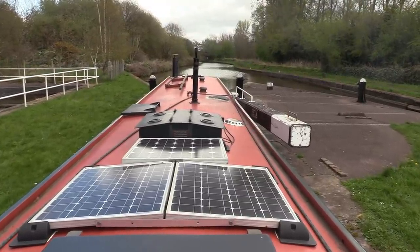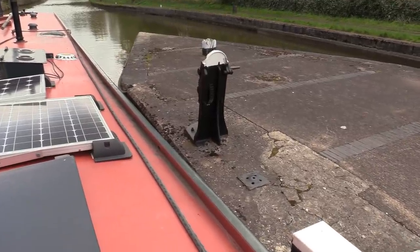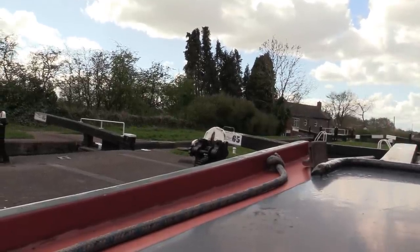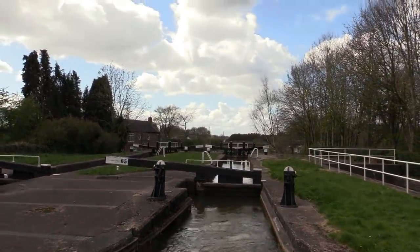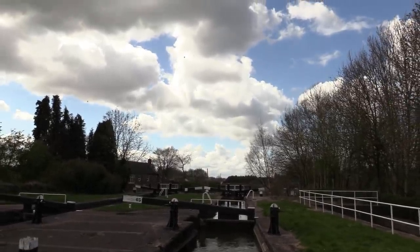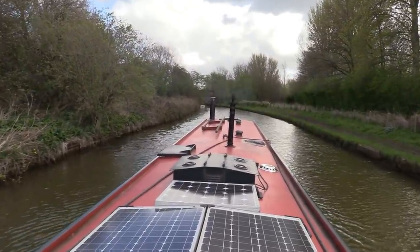Fabulous. Like it. But I must be wary of getting too cocky. We know what happens when I do that. Now a short meander to the next.